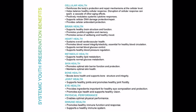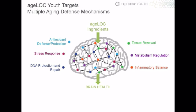Next, I'd like to give you an example of how these different aging defense mechanisms work within a single tissue. I mentioned earlier that we focused in on these 6 aging defense mechanisms because we know that all 6 of these mechanisms are operating within each of our different tissues. So here we have the example of the brain and how each of these 6 mechanisms is operating to support brain health. So it's important to recognize that all 6 defense mechanisms are critical to have optimal brain protection.